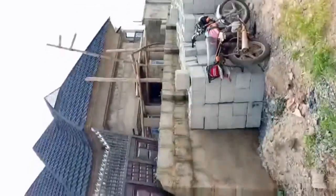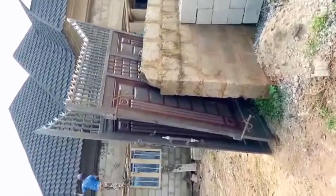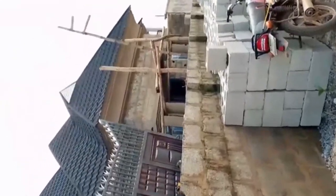Draw strength from this lady I'm looking at. I need to turn the video. Sorry about the positioning of it. I'm going to turn it around for you. I'm sorry about the way the video is.